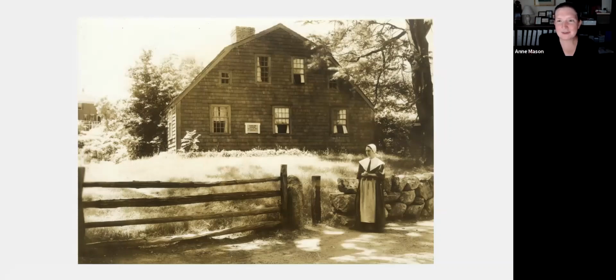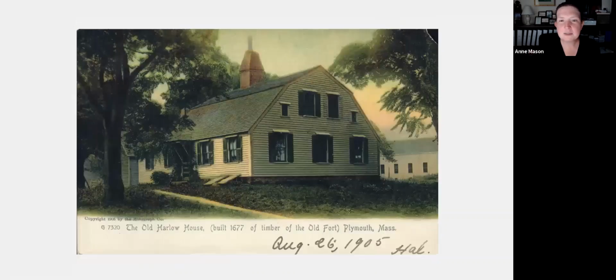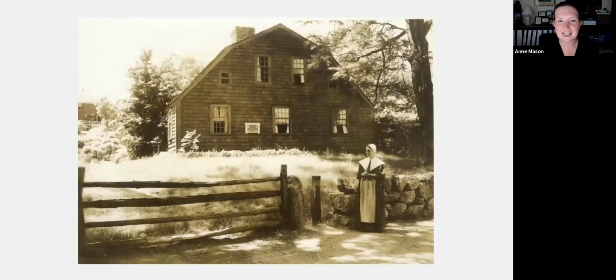He was trying to restore that 17th century appearance, but of course the house had been used for centuries as a dwelling place, so it had been changed over those years. But you can see here, this photograph was taken probably in the early 1930s. Rose Briggs, who was the first curator of the Antiquarian Society, is standing there in front of the house in her pilgrim garb. And I'll flash back to that other photograph, or the postcard photograph, so you can certainly see how the house has changed.